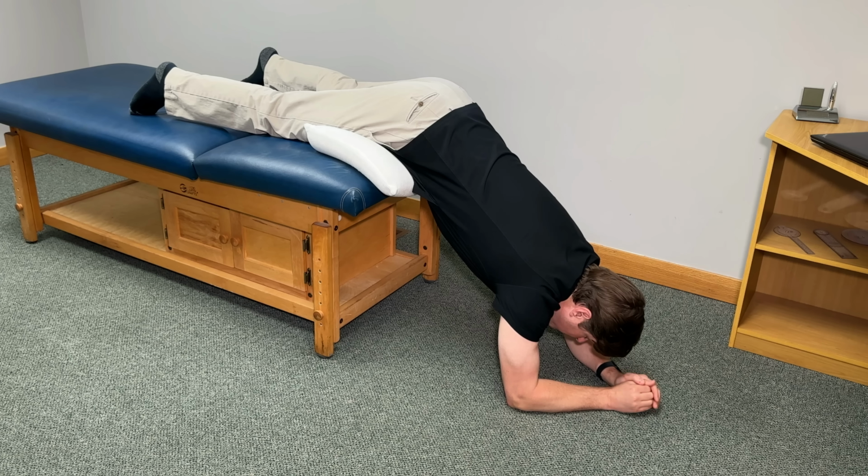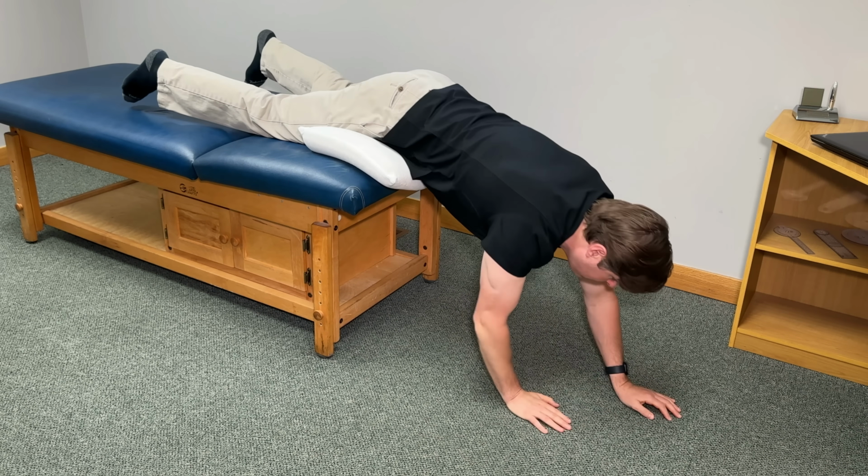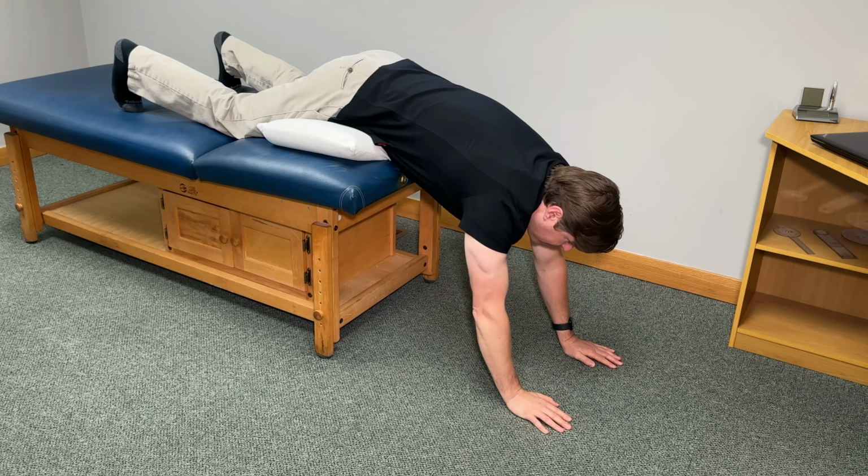I like to hold this one for at least 30 seconds, but if it feels really good, you can hold it for longer, 45 seconds or a minute. When you need to relax, just kind of push yourself back up like this.